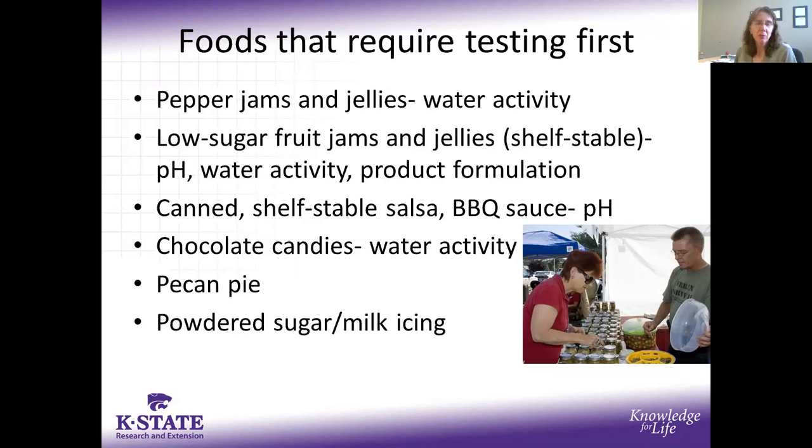Pecan pie is something we just got a question about last year. It's quite high in sugar, but also has eggs in it, so we want to make sure it's safe. We want to get data on the water activity level of pecan pie and how risky that product might be. If you're selling something like a cinnamon roll with a powdered sugar and milk icing, we want that tested as well to see what the water activity is. Water activity is a combination of the moisture content and the sugar and salt content, which determines how much moisture is available for microorganisms to grow. So we want to send those in for testing to make sure they're safe and don't need a license, or to see if they do.